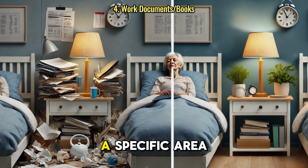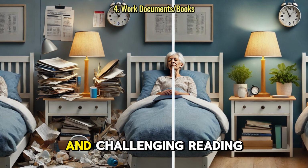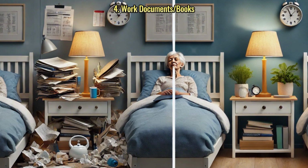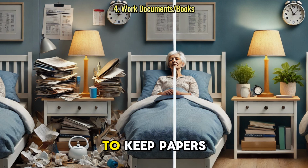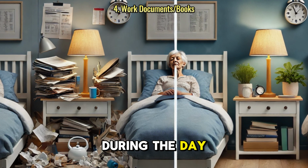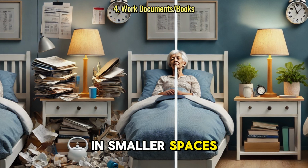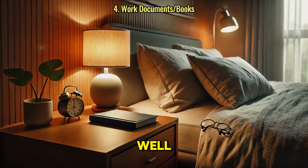Creating a relaxing bedroom environment doesn't require major renovations or expense. Start by designating a specific area outside your bedroom for important documents and challenging reading materials. Use a simple filing system or accordion folder to keep papers organized and easily accessible during the day. For those living in smaller spaces, even a dedicated drawer in another room can work well.